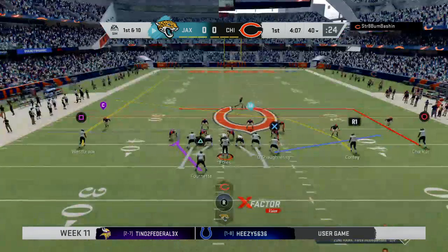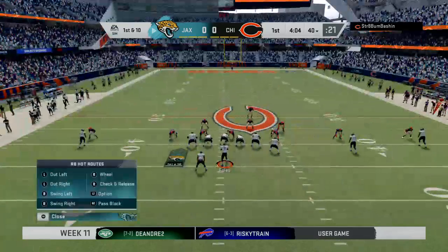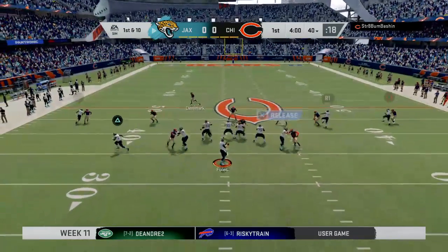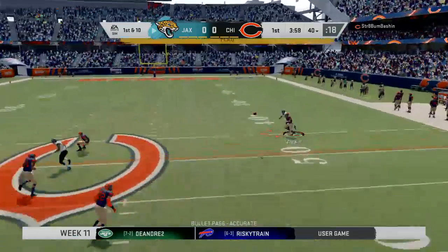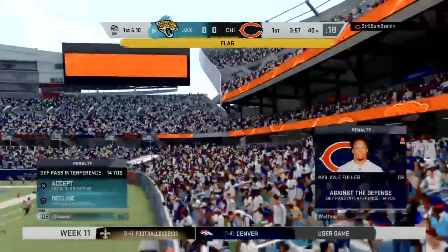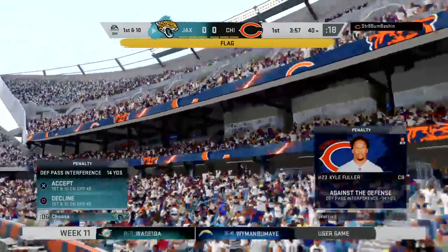Good. 380. 58. Time to go. Great. Here we go. Foles. That one complete. He finds Shark. And he'll be corralled out across midfield down to the 45.